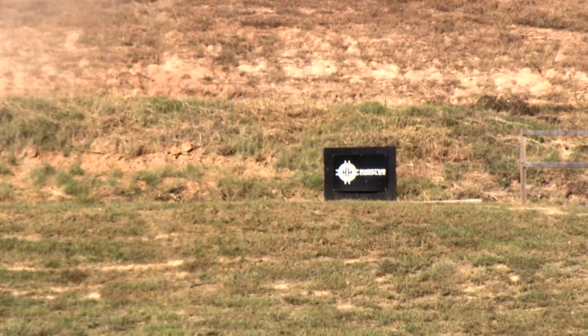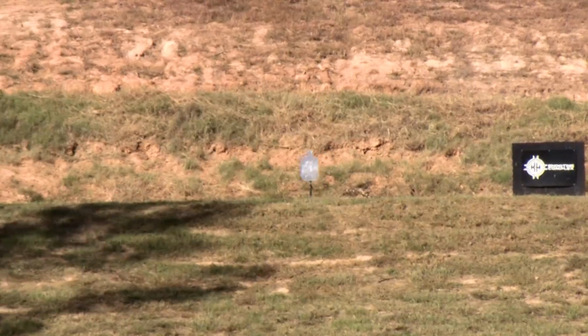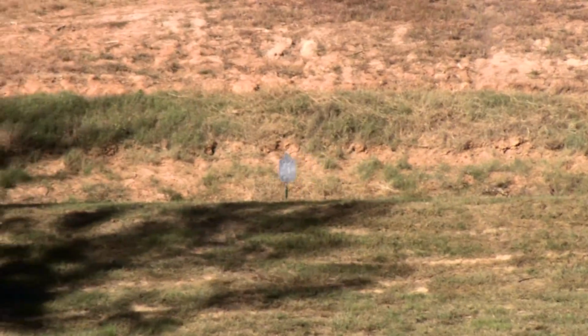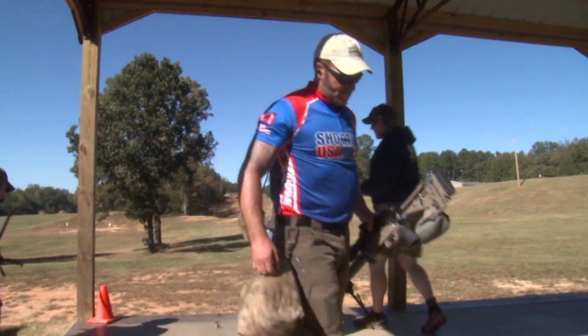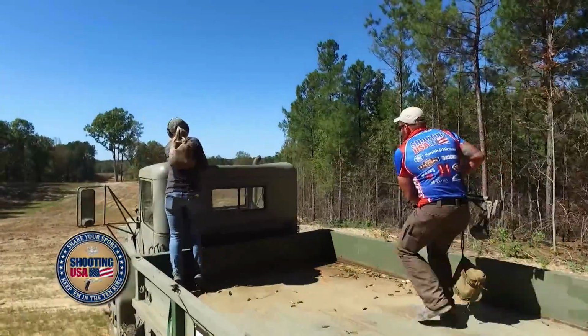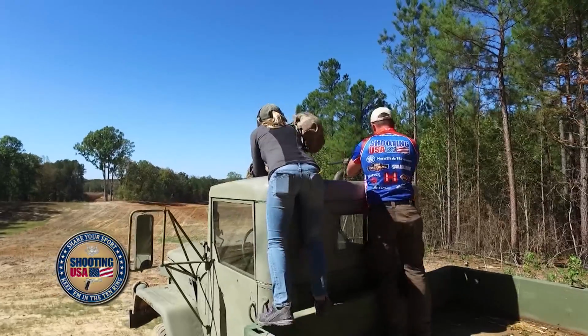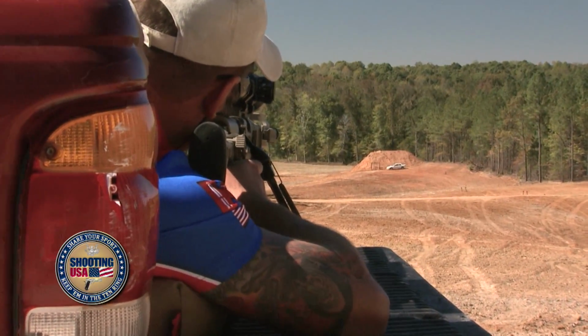All right, settle down. Let's make these count. Your shot. Good shot. The level of difficulty for each stage is balanced by target size, distance, and required shooting position. Easier positions for smaller targets, more challenging positions get larger targets, but it's always on the clock.